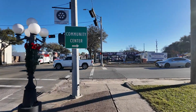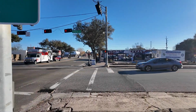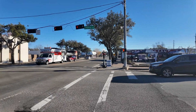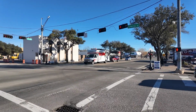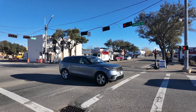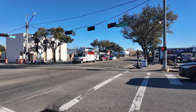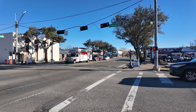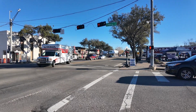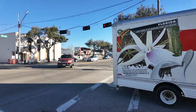Looking down to the right, the Tomball Community Center is located down south on Cherry Street. I'm not going to pan down that way because the sun is going to get a little too bright. But yeah, right now I just got to wait for this crosswalk to turn on the little walking symbol. So right now we're kind of stuck here. But this shouldn't be too long. Okay, looks like I got to wait for traffic to turn left from 2920. This is also considered Main Street as well, too.